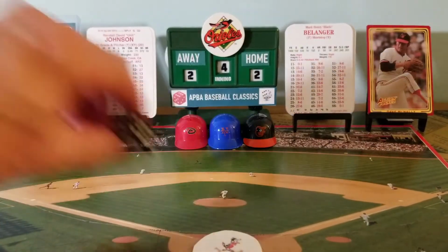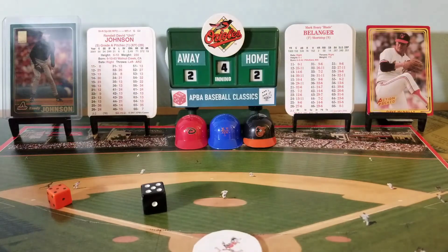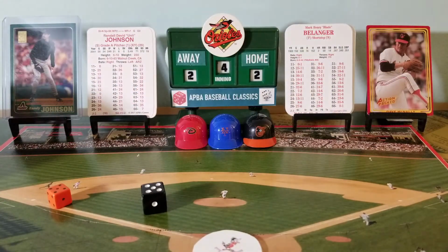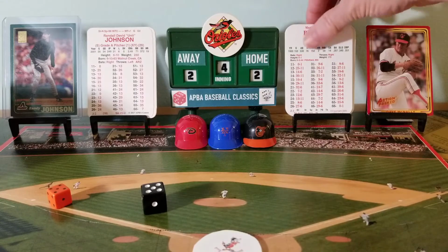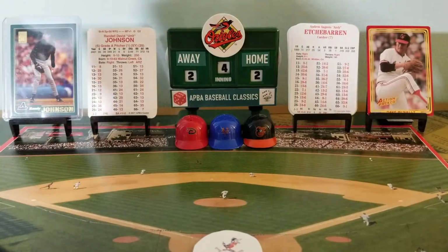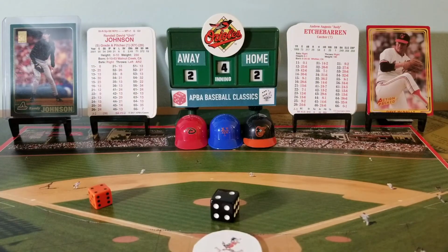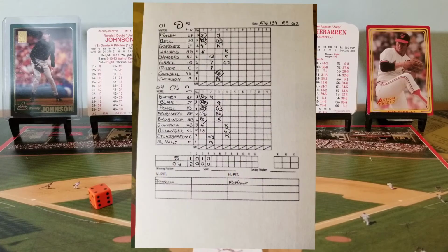Strike 2. We get the strikeout the hard way. 55, it will be 8 against an A. That's going to be a ground ball to Craig Counsell at short. Throws to first. 2 outs. Catcher Andy Etchebarren. 24, that's a strikeout. We go to the 5th inning. D-backs 2, Orioles 2.